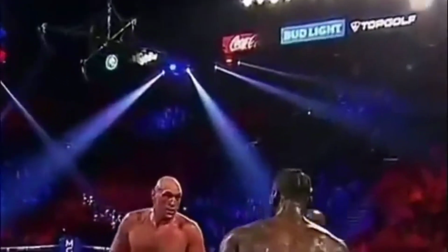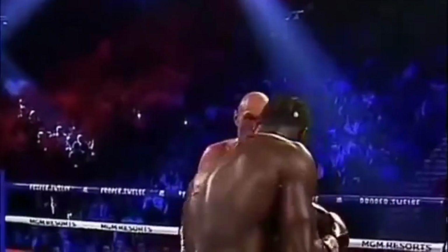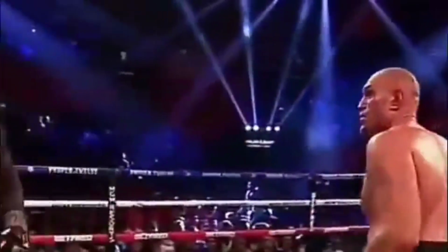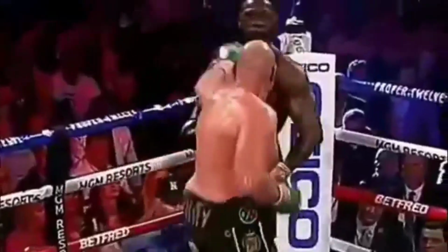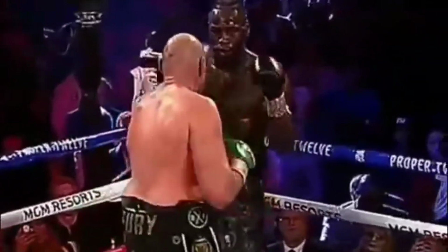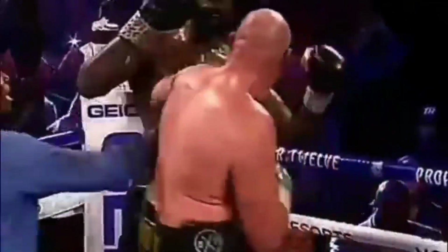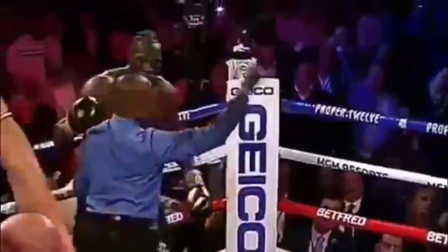Tyson Fury did a great feint before throwing that combination. And this is what he's going to be doing throughout this fight, feinting and then throwing that big right. Wilder just coasting back into that neutral corner. And now Fury's looking to split the guard as Wilder's in bad shape. They stopped it. They stopped it.